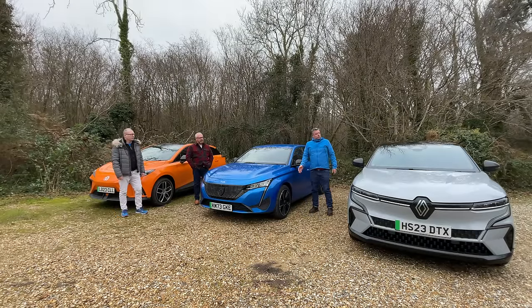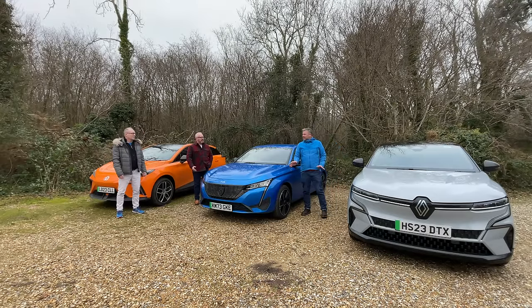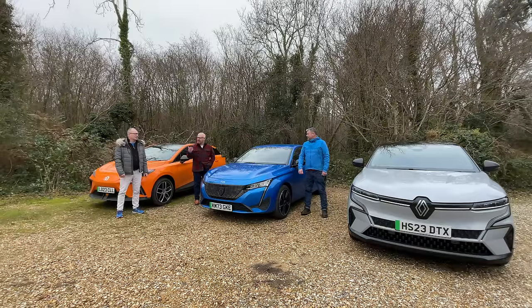One of the bits I don't like quite so much about the Megane is the boot, which is quite fiddly, and you get a black thumb. It seems a bit afterthoughtish. It does seem an afterthought. Yeah, I agree with that.